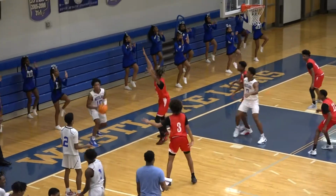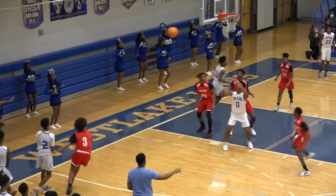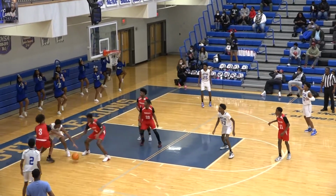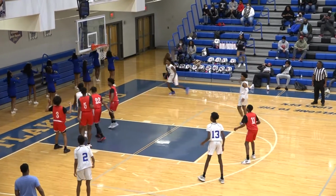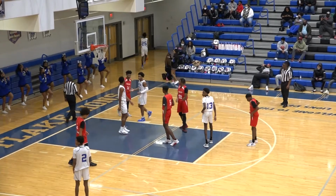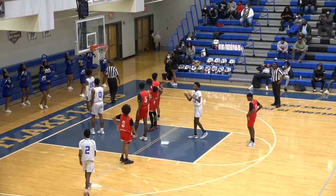All right, so the Lions back at it. All right, a pass towards the inside. We got the move and another block. So the Trojans, they've been blocking a lot of those balls. It doesn't matter how tall the Lions are. They find a way to get up there. They got some hops.